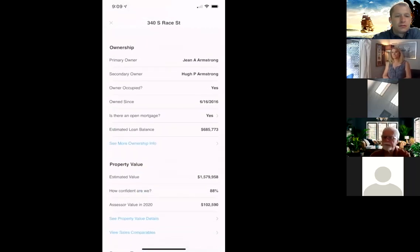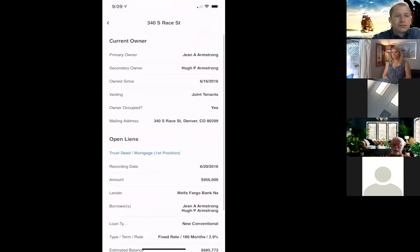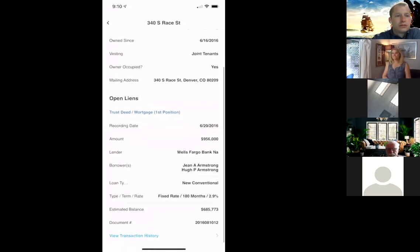Below that, you have ownership information. Again, you can click to see more ownership information. So once you start playing with the application, I really suggest just diving in and looking at the properties and finding out everything that's included in it, because eventually you'll be able to pull all of this out into your own farm report or mailing list. You can see that it's owner occupied, and they're joint tenants, open liens.